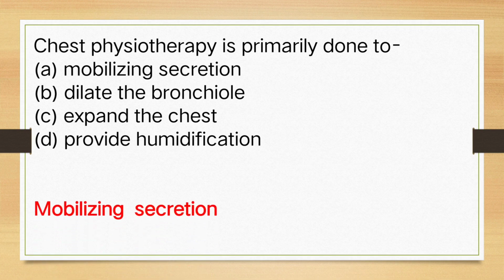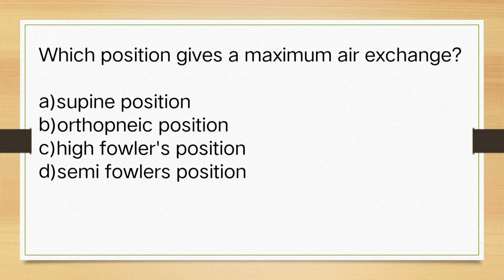Chest physiotherapy is primarily done for mobilizing secretion, dilating the bronchioles, expanding the chest, providing humidification. And the answer is mobilizing secretion. Which position gives a maximum air exchange? Supine position, orthopneic position, high Fowler's position, semi-Fowler's position. And the answer is orthopneic position.